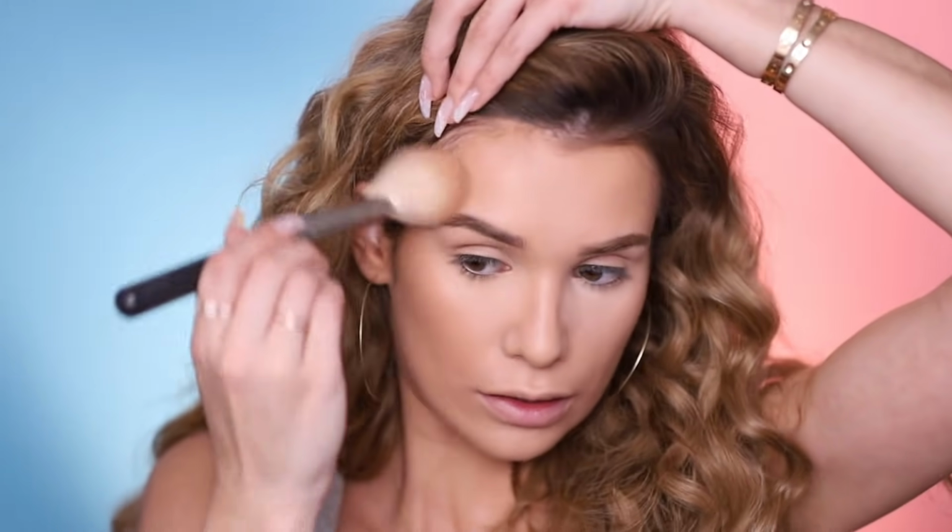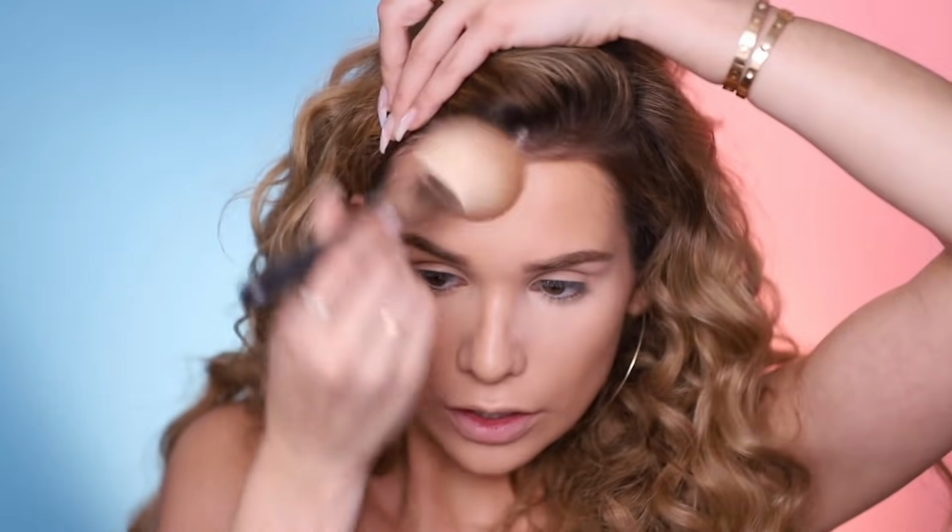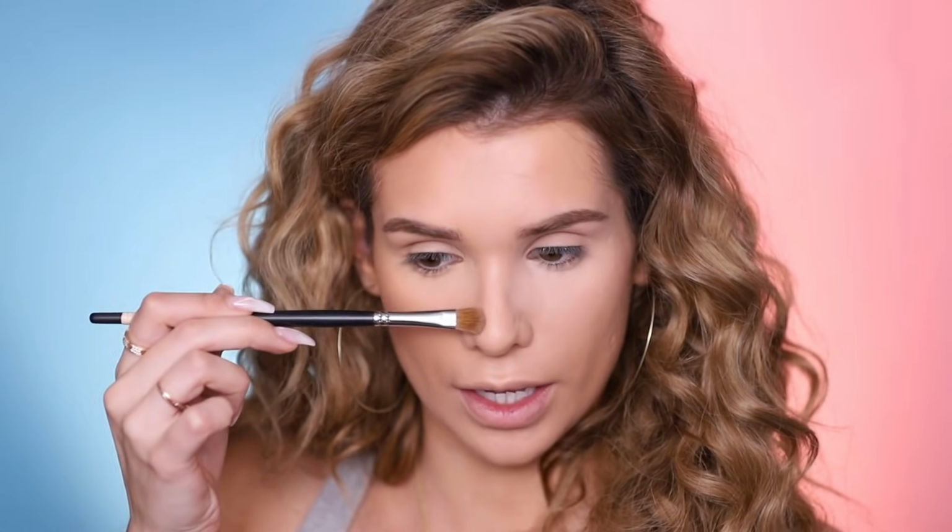Also gonna apply that on the perimeter of my forehead and all the areas I would normally bronze. Also gonna do a bit of a nose contour on both sides, so I'm gonna apply that along the bridge of my nose. Of course, my pimple is right there, so it's not gonna be very smooth, but we will try. So now onto the KKW contour stick.